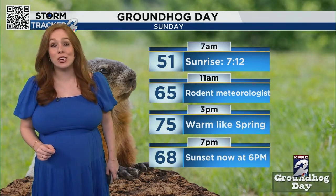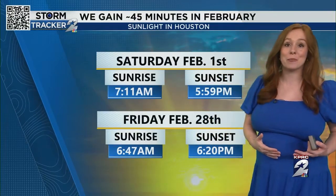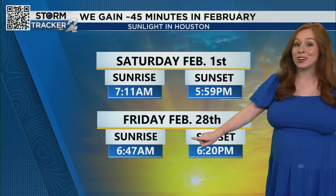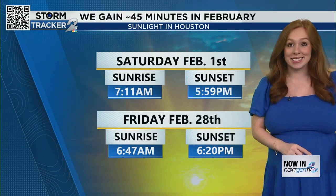Now, I do want to mention that sunset starting on Sunday is now going to be in the 6 o'clock hour. This is one of my favorite parts of February. You'll notice sunsets will get after 6 o'clock starting on Sunday, and starting on February 16th, our sunrises are going to be back in the 6 a.m. hour.